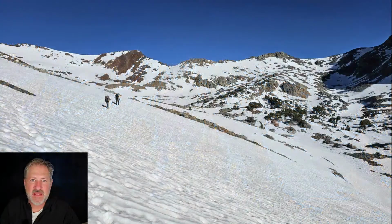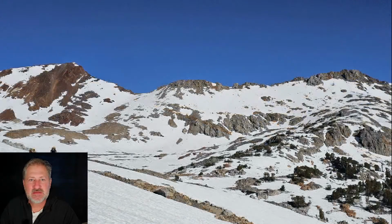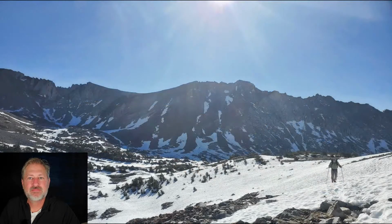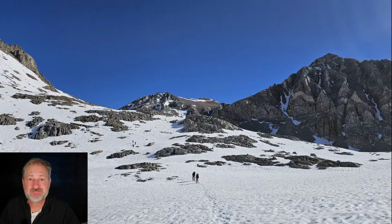We're probably heading up. This is probably Pinchot Pass. So this is the next day, really early, cruising up Pinchot Pass. Yeah, I think it's Pinchot Pass.